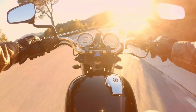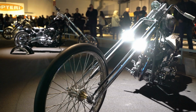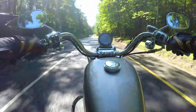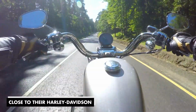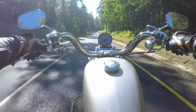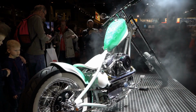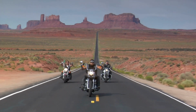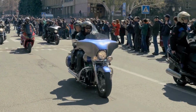Having a Harley-Davidson is more than just a personal choice for the Hells Angels. It's a sign of brotherhood and commitment to the club's values. Hells Angels members feel like they belong to the same group because they all ride the same type of motorcycle. A Hells Angels member is very close to their Harley-Davidson motorcycle. These bikes became a part of who they are and show how much they care about the club and the biker lifestyle. When a Harley-Davidson engine fires up, it sounds like the whole family is coming together. It makes a strong connection between people and machines.